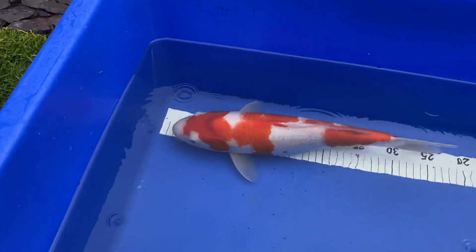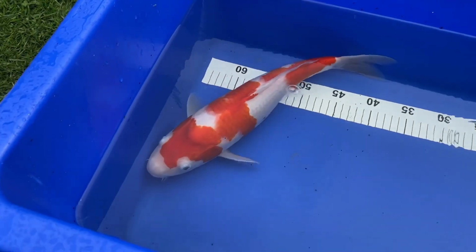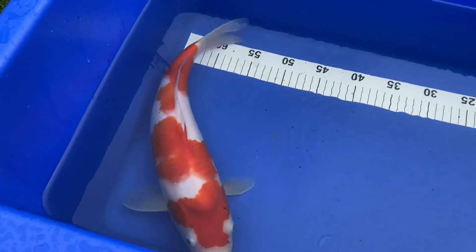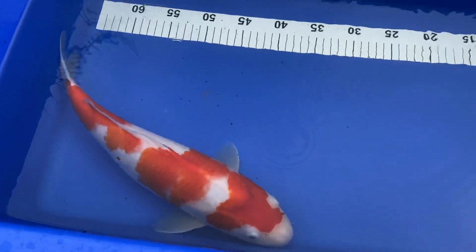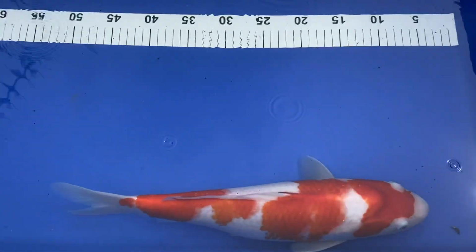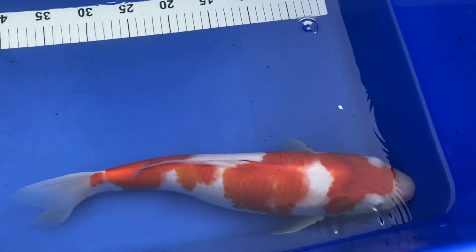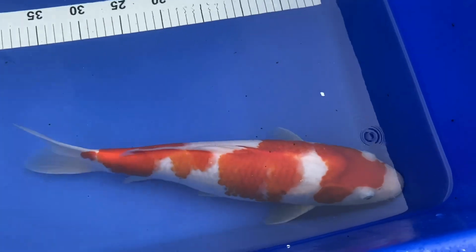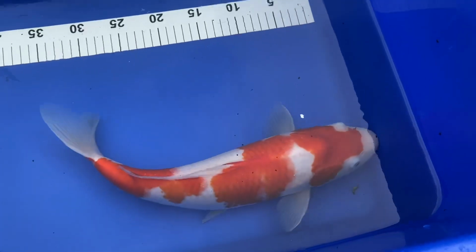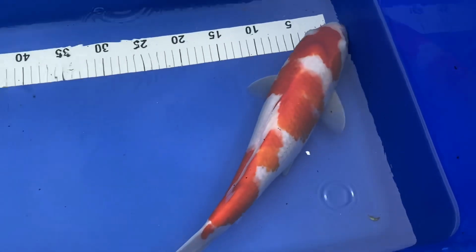I love the way the red goes between the eyes and then sort of comes out again. I think this pattern's going to break as well into a bit of a 3-stepper, but we'll just have to see. Now he's a 2-year-old fish by the breeder Ufuchi. Has a lovely high shoulder, and I think this could potentially be a big fish. So I hope you guys like it. I like it, and I'm now going to get it in the pond.